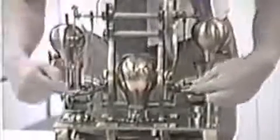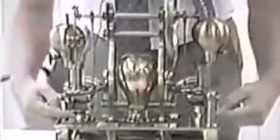Then the water would come through these pipes around here, there's two on each side, into these pistons. Now, there's two kinds of pistons. This is kind of an enigma, why there's two distinct designs on these pistons. They are not the same.